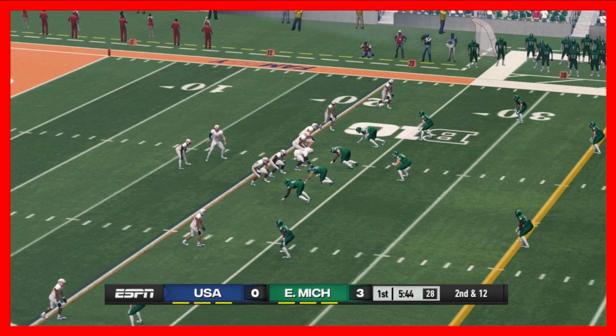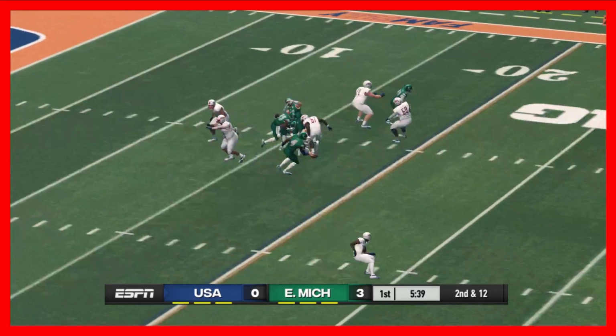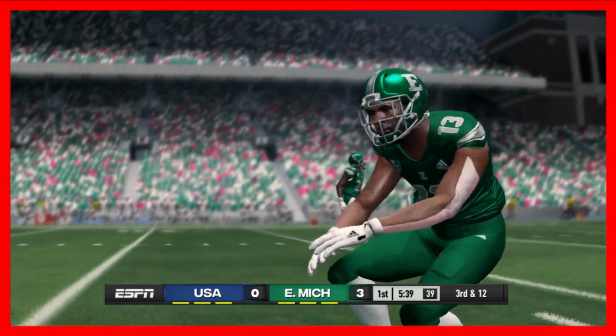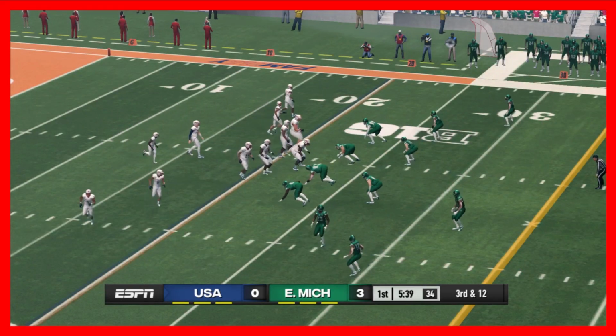He's in trouble. Throws and it's incomplete. That's a real danger. If he leaves too many passes short like that, sooner or later they're going to end up in the wrong set of hands.